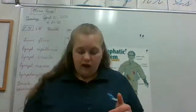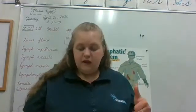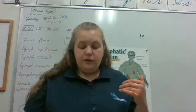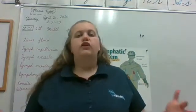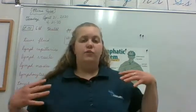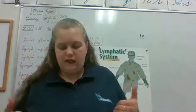Although the lymphatic system carries lymph in much the same way as the circulatory system transports blood, it differs in that lymph is transported only one direction. It doesn't circulate like blood does. Because there's no pump to move the lymph along, it depends on the body movements to push it from one location to another. So as you are moving your body with different movements, you're pushing the lymph to the needed areas.